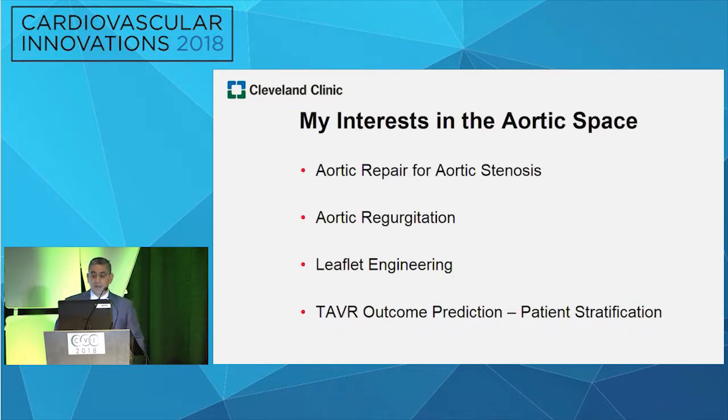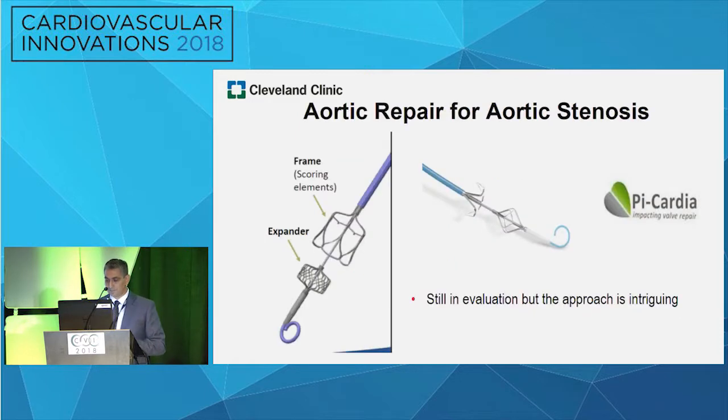So my interest here in the aortic space is actually fourfold. Aortic repair for aortic stenosis. I want to address a little bit of aortic regurgitation, which we haven't heard a lot of people talk about. Some leaflet engineering, and then TAVR outcome prediction and patient stratification we've talked about earlier.